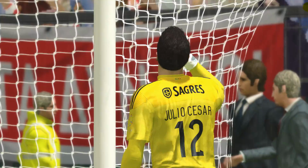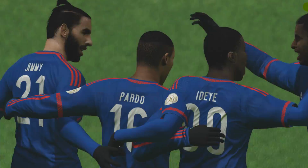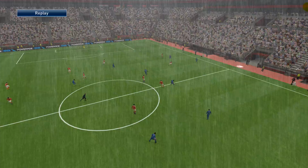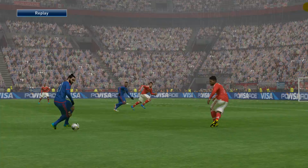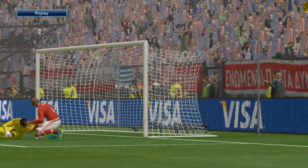Oh, that was a close call, but for me, he timed his run to absolute perfection there to stay just onside. And he's still a lot to do, but I think he's tucked that away really well. Benfica trail at this early stage. How will they respond?